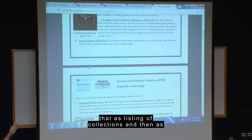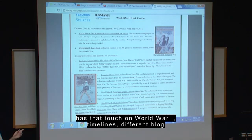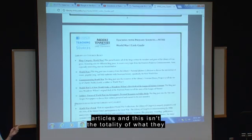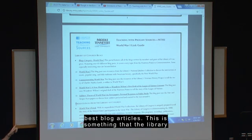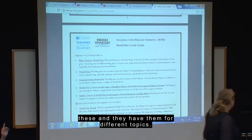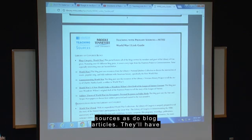So you'll see those listings of collections, and then as you go forward, you will see listings of exhibits. These are all the different online exhibits the library has that touch on World War I, timelines, different blog articles, and this isn't the totality of what they have for blogs related to World War I. These are just the best blog articles. This is something that the library has been doing more frequently, is developing these. And they have them for different topics. I'll show you later on where they're at, but they can be a very, very helpful resource in thinking about newly highlighted primary sources as those blog articles.